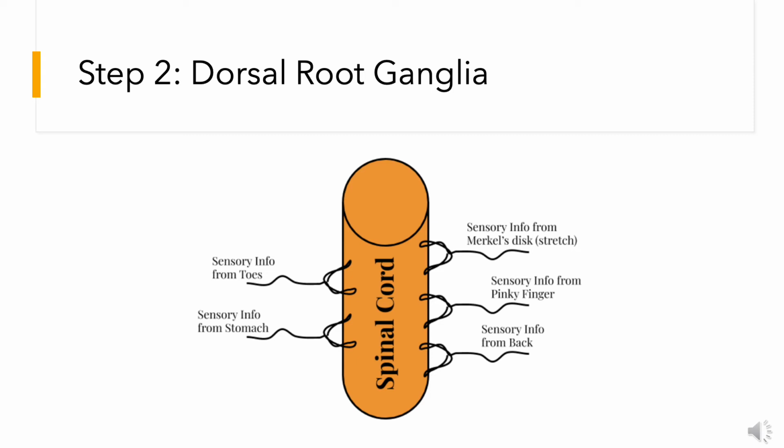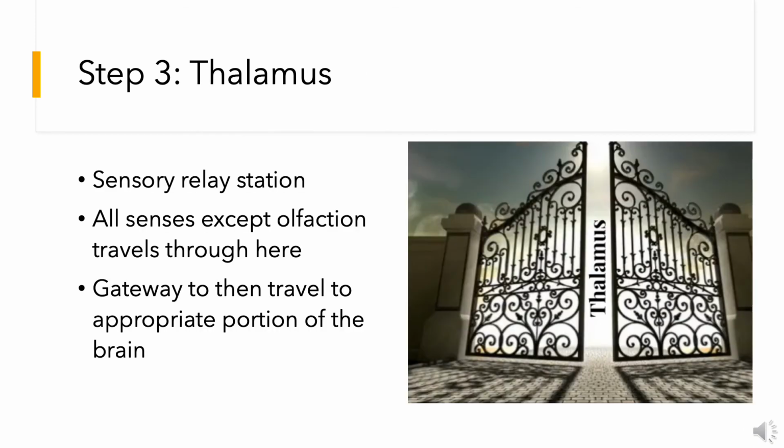Your dorsal root ganglia refers to all the cell bodies associated with a specific sensory receptor. So in the case of our Velcro stretch receptor example, all the information from those sensory receptors gets relayed to their appropriate stretch ganglion. These dorsal root ganglia project onto your spinal cord, which then brings all of the sensory information to your brain to be further processed.